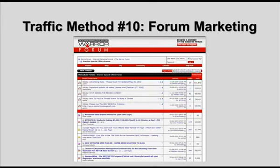So this is the end of the first part of our two-part traffic series. We've got 15 other traffic methods to cover in the next session, but these are traffic methods 1 through 10. I encourage you to get out there and start taking action. With any kind of traffic method, it's all about having a variety of traffic methods and being consistent as you go out there and get traffic.